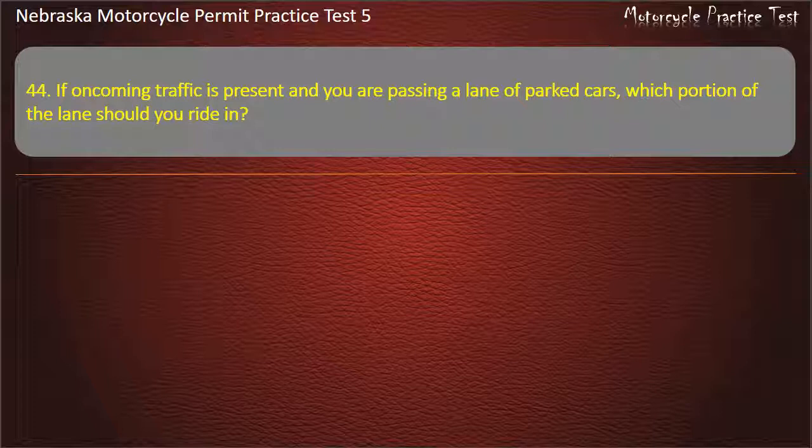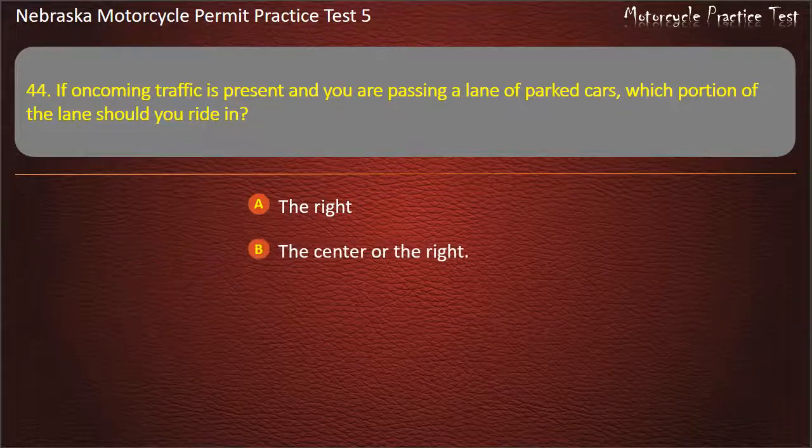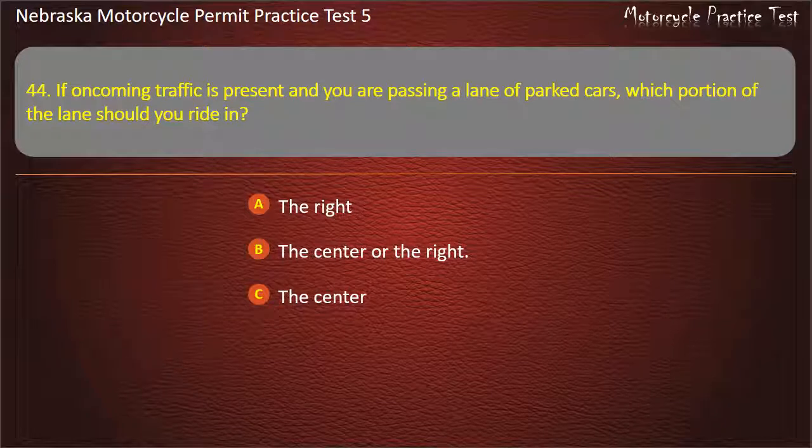Question 44. If oncoming traffic is present and you are passing a lane of parked cars, which portion of the lane should you ride in? The right, the center or the right, the center, or the left. Answer: the center.